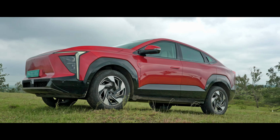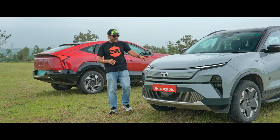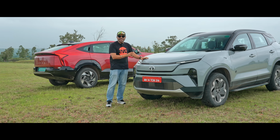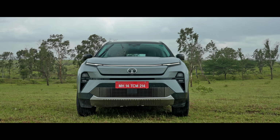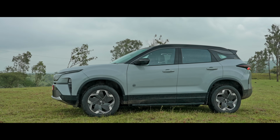A lot of people don't want something that is so in your face, so shouty, and for them, the Harrier Electric makes a lot of sense. This is a handsome SUV in the traditional sense. It is good looking, it will not offend anybody, it will please everybody.